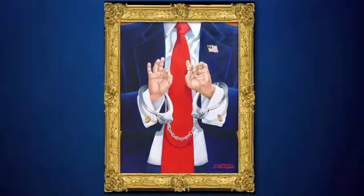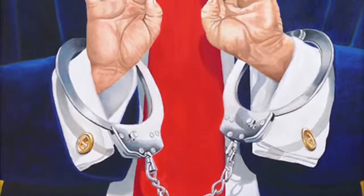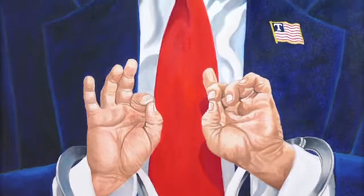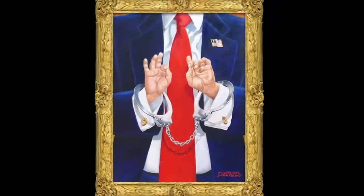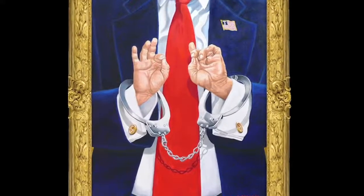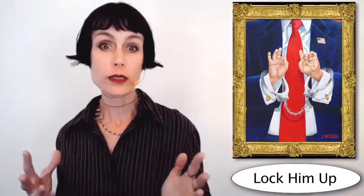Our next painting is titled Lock Him Up. This painting is 56 by 44 inches framed. The painting suggests the wishes of many citizens who are frustrated by the injustice of a criminal leader and the willful negligence of partisan politicians who could protect them. Though the face of the politician is not revealed, the artist offers details of a reimagined flag pinned to the jacket and the diminutive hands that can easily slip through the constraints of justice.